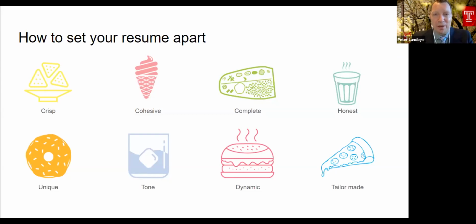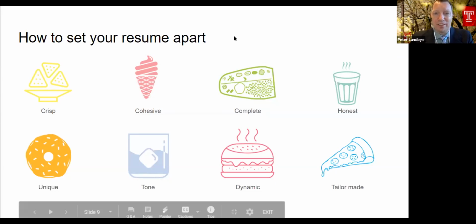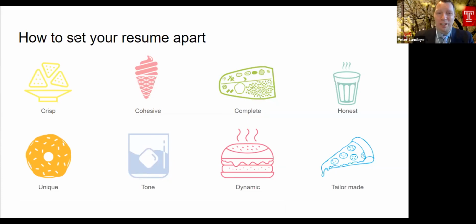Dynamic. By dynamic, we do not mean constant change, except for frequent updates, if you want to put it that way. But what we do mean is that we want your resume to be full of ideas and energy.